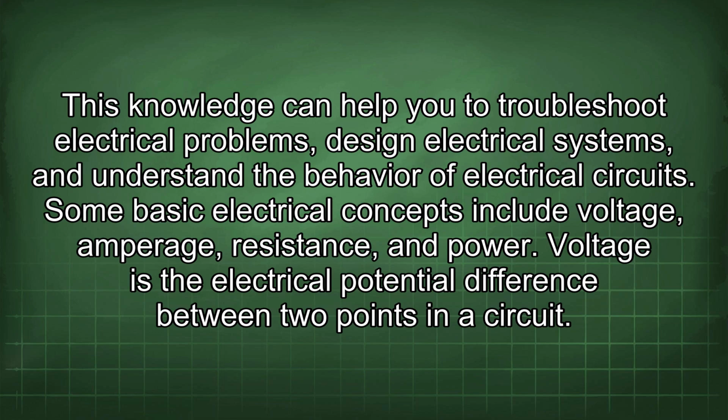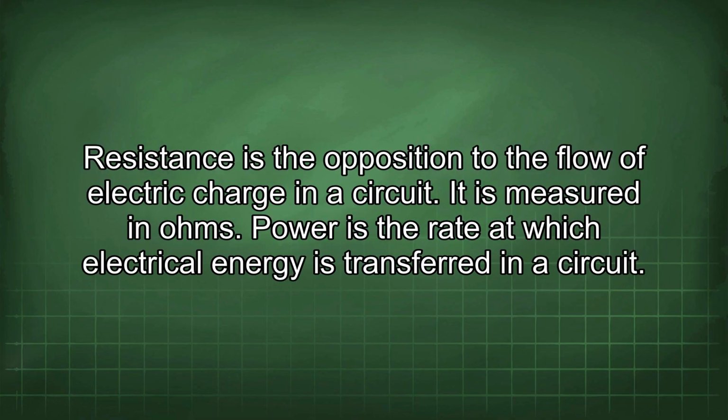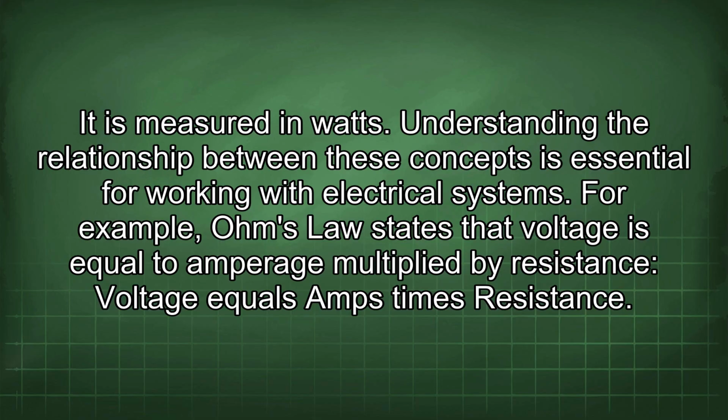Voltage is the electrical potential difference between 2 points in a circuit. It is measured in volts. Amperage is the rate of flow of electric charge through a circuit. It is measured in amps. Resistance is the opposition to the flow of electric charge in a circuit. It is measured in ohms. Power is the rate at which electrical energy is transferred in a circuit. It is measured in watts.